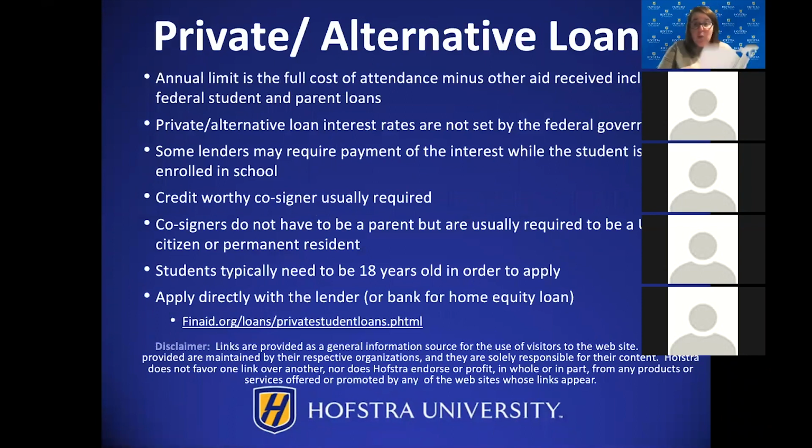For private and alternative loans, these are offered through banks or lenders that service their own education loans. Interest rates or other fees are set up by each specific lender and not by the government. While most lenders allow in-school deferment for both the interest and principal amount, some lenders may require interest payments while the student is in school.